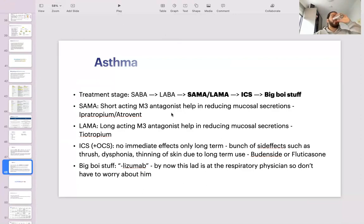The next type of drug you have is your inhaled corticosteroids and oral corticosteroids, and they don't have any immediate effects. They only have long-term effects, and they also have a bunch of side effects like thrush, dysphonia, and thinning of skin. The ones you need to know are budesonide and fluticasone. The problem with these drugs is that because they don't have immediate effects and they have a bunch of side effects, people hate taking them, so they have low compliance.